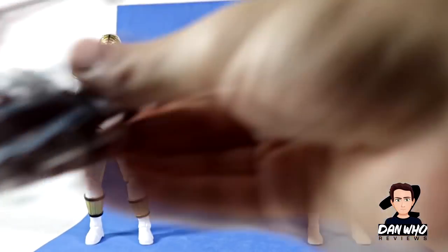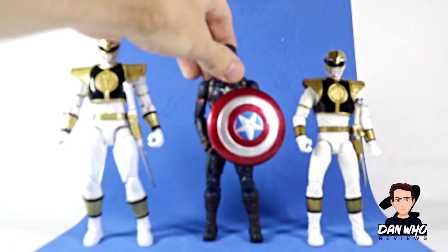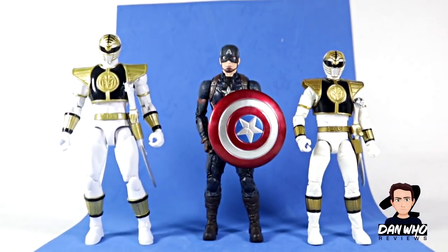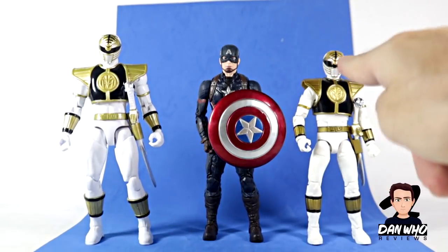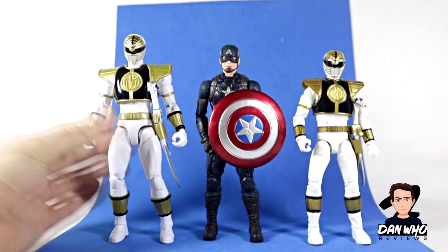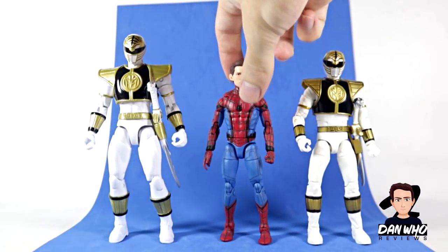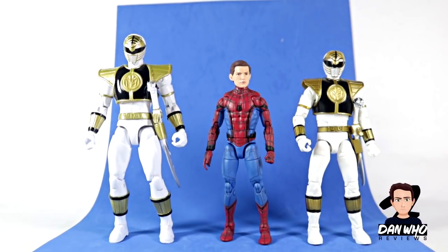And again, let's just pull these to the side and bring in some Marvel Legends. It wouldn't be Dan Who Reviews without some Marvel Legends, would it? So there we have Captain America. And as you can see, he scales much better with the Lightning Collection, and with the Legacy Collection, he's much, much taller. And if I bring in Tom Holland, who's another teenager in my 1/12 scale collection, again, he's a little bit shorter than the White Ranger.